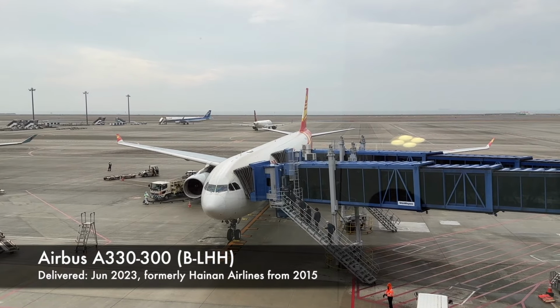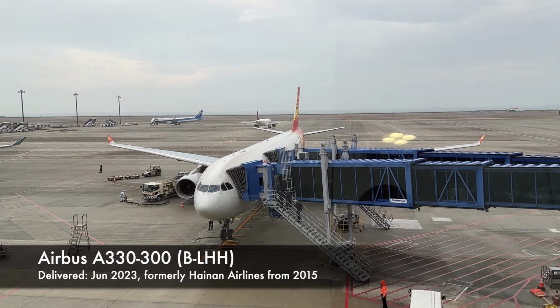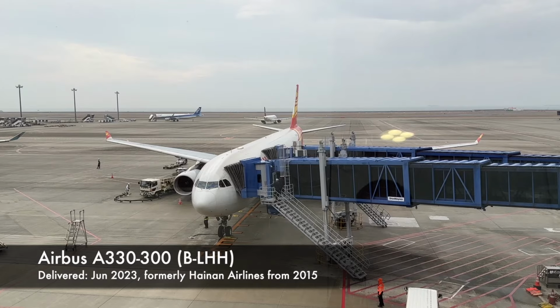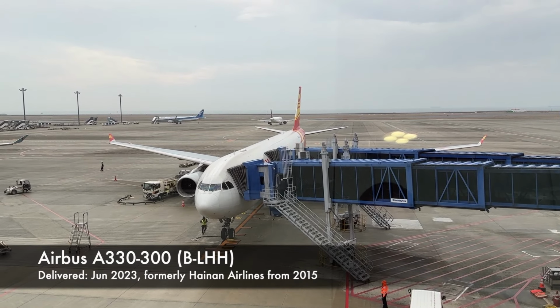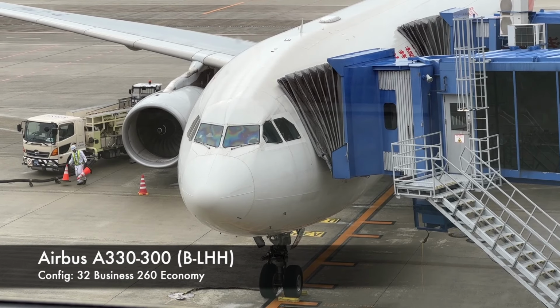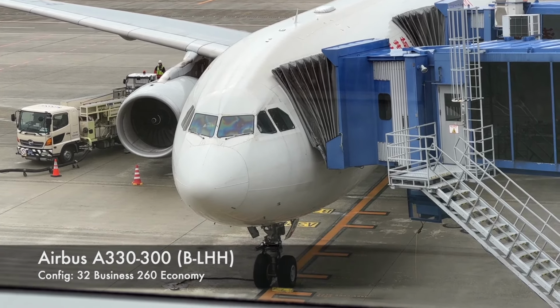So yeah, let's see. The aircraft today is an Airbus A330-300. It's the registration B-LHH, delivered to Hong Kong Airlines in June 2023. This aircraft was previously used by Hainan Airlines, delivered back in June 2015. It has a configuration of 32 flatbed business class and 260 economy class. Same seat as Hainan Airlines.